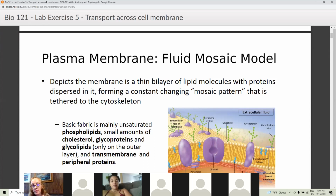And transmembrane proteins, meaning the proteins that go all the way through the membrane, and peripheral proteins that are just on one side of the membrane or the other side of the membrane.